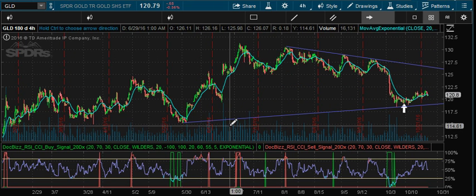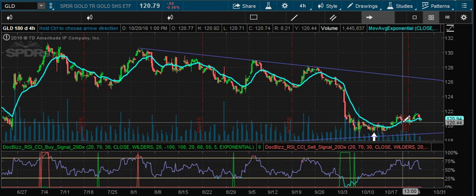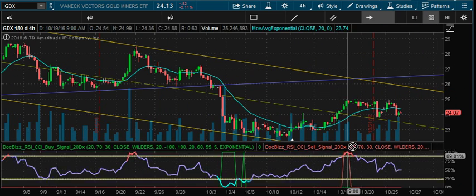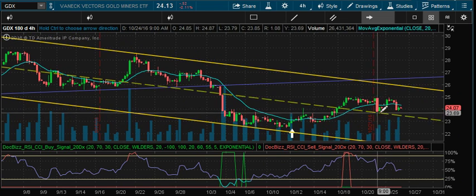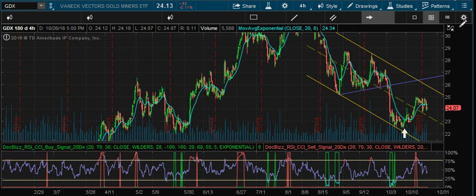Gold was down 0.5%. It's still trading in this channel here. It's not really a channel, it's a pinching wedge, and I don't know if you'd consider it ascending. It's more like a consolidating wedge. Gold miners were down 2% today. I should have paid attention to the sell signal here and actually taken it. So now I'm just holding this position, but it looks like it's trading sideways well above the mid-range of the channel. Expect it to go up and hit that trend line. No problem.